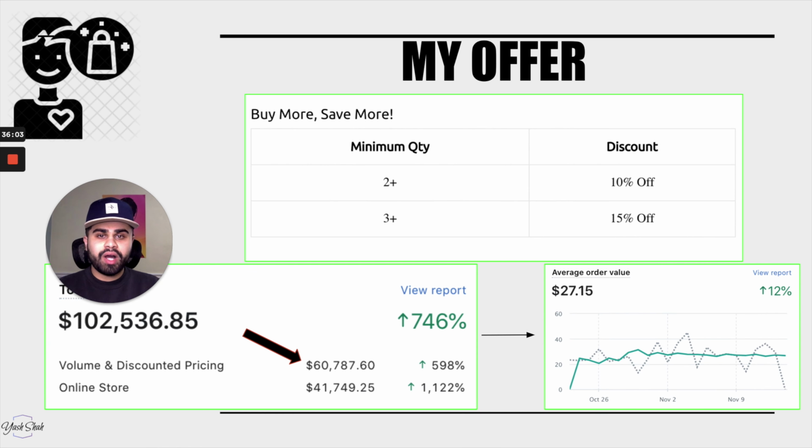The other main reason why this offer worked so well, you can see from the $102,000, $60,000 were actually generated from the volume and discounted pricing app, meaning people actually opting in for this offer, whether that be them purchasing 2 or 10. That's absolutely insane, guys. More than 50% of the revenue was through the offer. It was actually through the volume and discounted pricing app, which I highly recommend if you want to do quantity breaks or quantity or volume related discounts. That resulted in my average order value being $27.15.